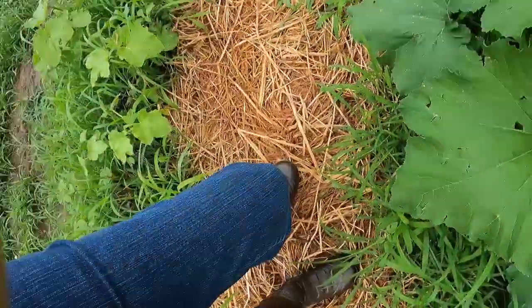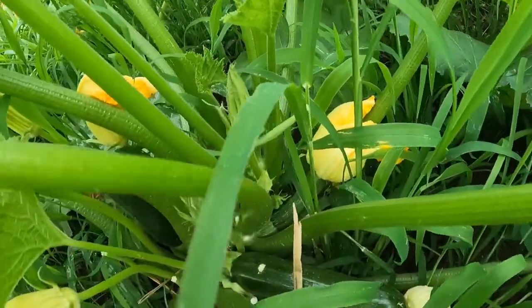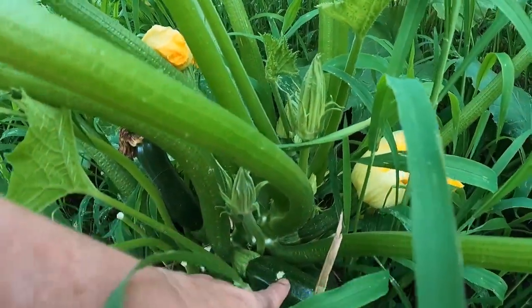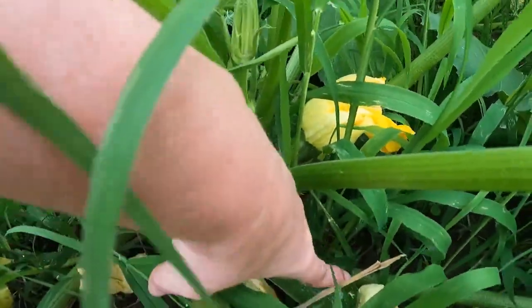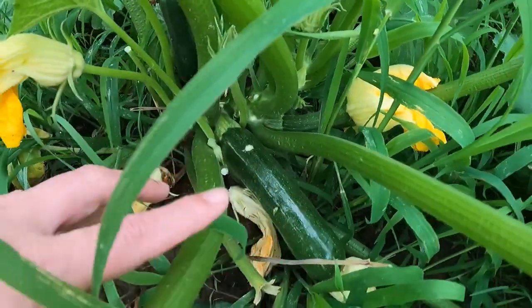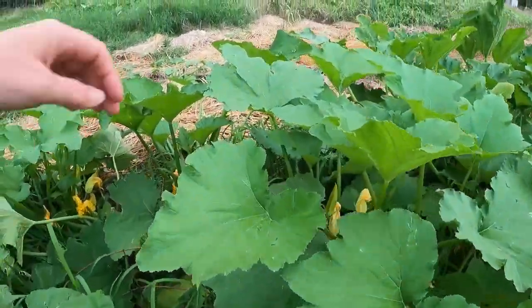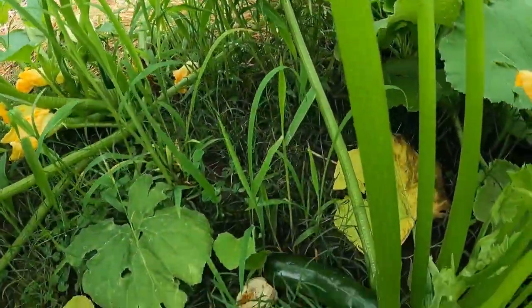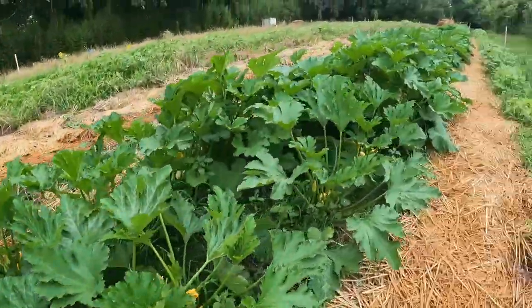I want to show y'all another zucchini I have over here that I showed y'all the other day, and I see that it has actually received a little hail damage itself. So let's take a quick look at it. You see that? And that. And that. You see it right there and there and there? That's all nicks from that hail. It don't take much to get a little damage.